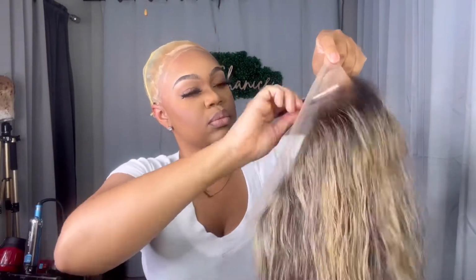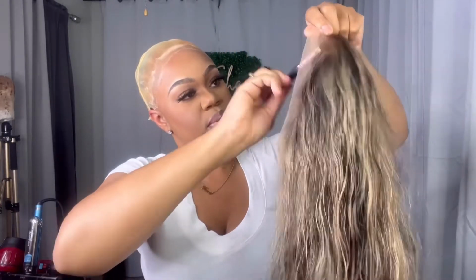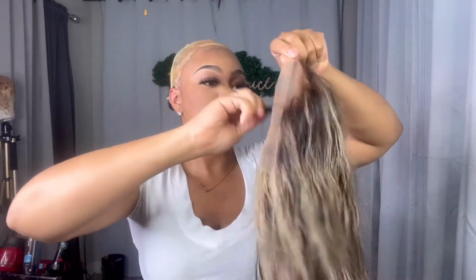I never thought I had a low hairline, but my temples are actually kind of low, and I should have left that out, but I didn't. So I'm just gonna make it do what it do, and I'm just gonna put it down. I did put about 3-4 layers of glue because I want this wig to stay on for a very long time. Y'all don't understand how much I really like this wig. It's so beautiful. It's really, really nice. So I wanted this wig to stay on for a very long time. So I did put about 3-4 layers of glue down.